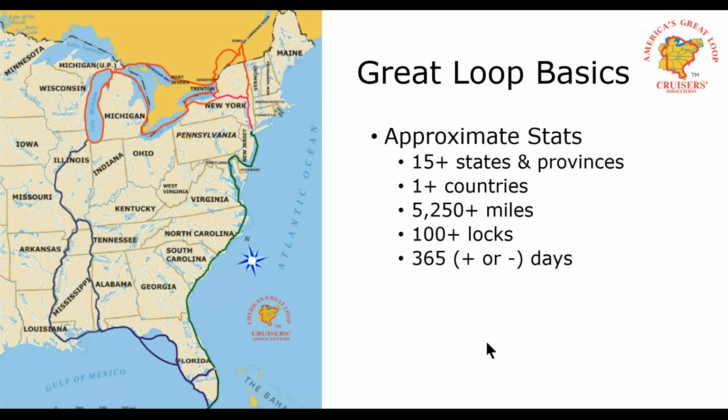All right, some of the basic stats of the Great Loop. You will go through approximately 15 states and provinces. There is a variable there simply because of your route choices. So, for example, in Lake Michigan, if you take the eastern side of Lake Michigan, you will never enter the state of Wisconsin. So that's the variability there in the states and provinces.